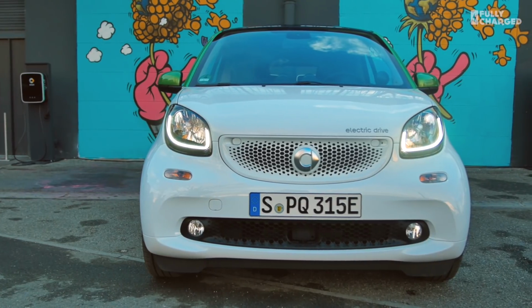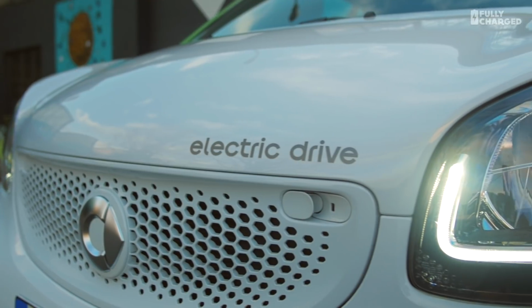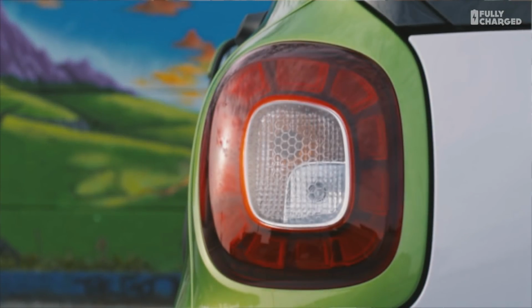One thing I love about the Smart is the fact that it's always been a fascinating design study, because it isn't substance over style, it isn't style over substance. I think it's just right.